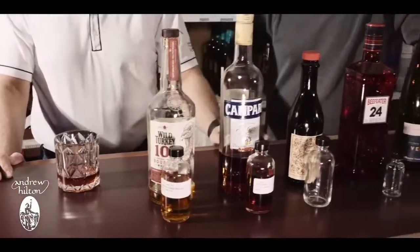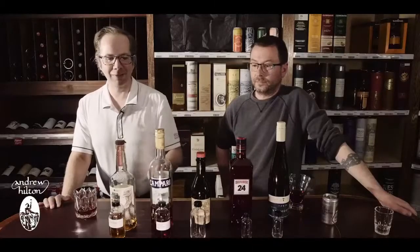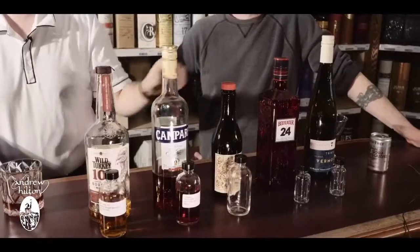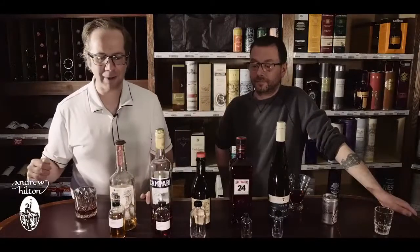With gin, we are going to make a classic Negroni. And then finally, we are just going to do a little bit of a light red vermouth and Campari cocktail with a little bit of soda water, which is one of my personal favorite cocktails, a really underappreciated one called the Americano.